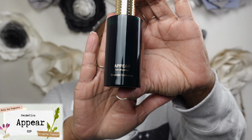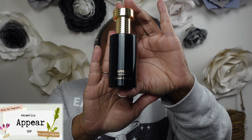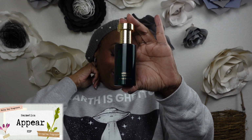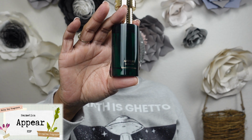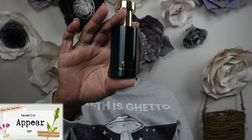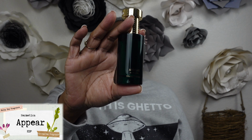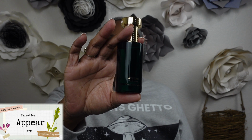Number 3 on my list is Pear by Hermetica. This beautiful fragrance here is a fruity green floral. It launched in 2022, which is just last year, but it was the talk of the town in the fragrance community. It got me to purchase it. What you get in this bottle on the top is cassis and mandarin oil. And in the mid, you get jasmine, lily of the valley, raspberry, peach. In the base, you have sandalwood, amber, vanilla, heliotrope, and vetiver.